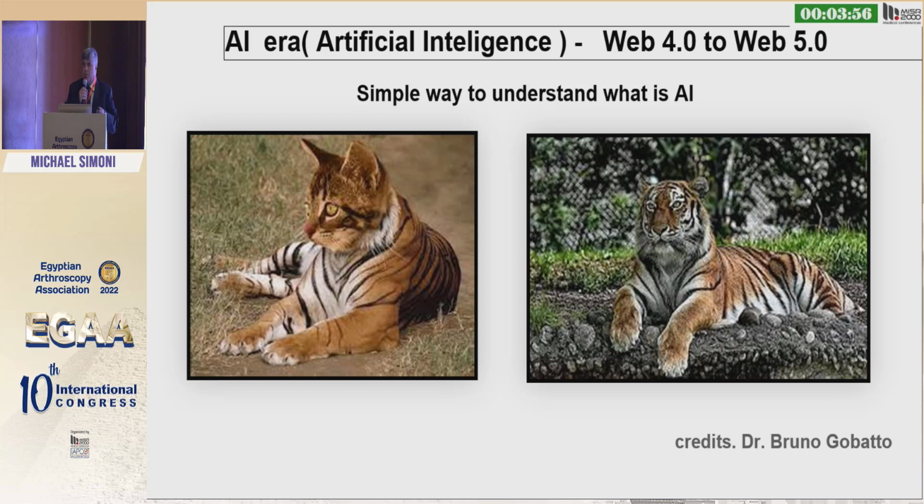You know, sometimes we doctors study only cuffs and fractures, and we forget to see what's going on. So my friend Bruno Gobato from Brazil, who studies a lot of AI, explained to me a very simple way to understand what artificial intelligence is. It is about how the machine knows. We have to teach the machines. We have to show the machine. The machine is not going to learn everything on its own.